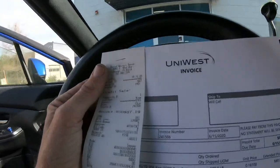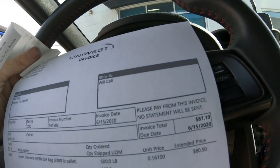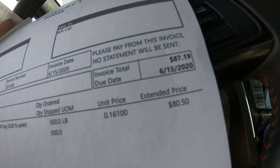Okay, so I was off by just a little bit. After tax, it was $87.19 for 10 bags of 4070 nickel slag, and that is Green Diamond 4070 nickel slag. Just so you can see, here's the invoice. I don't want to show any credit card information. Will call invoice, $87.19.